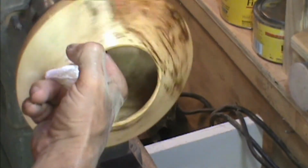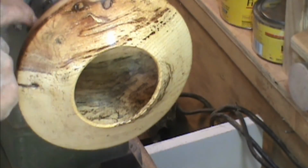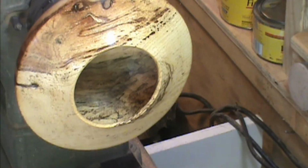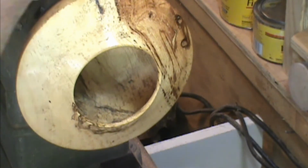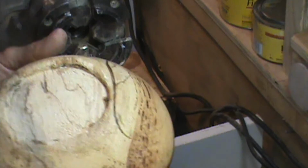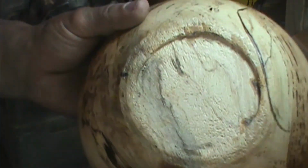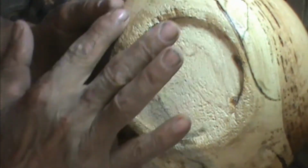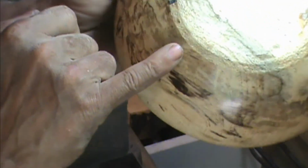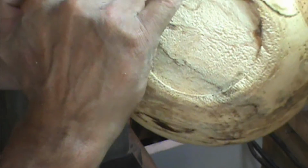Nice finish, both inside and out. I am pleased. Gonna take it off and see if I can reverse chuck this so I can finish off the bottom. There's always a solution. If I can't do it that way, then I would take it to the drill press. But you can see that the bottom is very rough all the way from here on, yet I got a nice smooth finish. This is the type of cuts that I was getting on this piece of wood. Very rough.